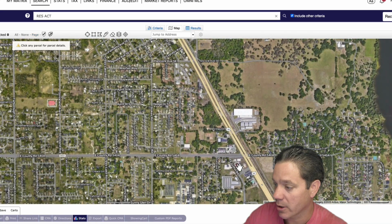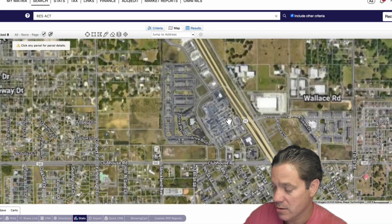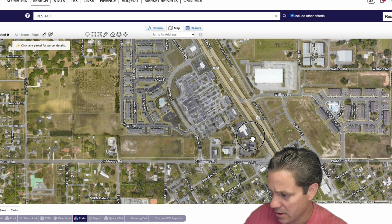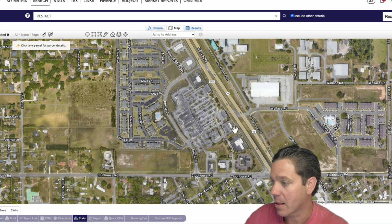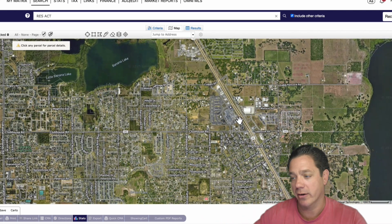There's a Publix. Where are we? Let's look in here. Right here. Shopping center. Everything that you need. Oh, no, is that it? Yeah, that's the Publix. There's a McDonald's and stuff like that. Food, no problem getting everything that you need all around in here.